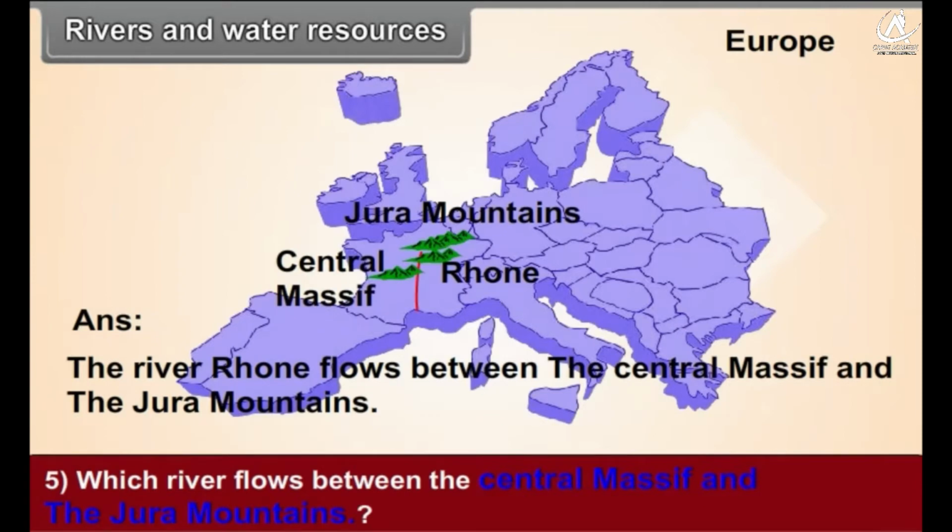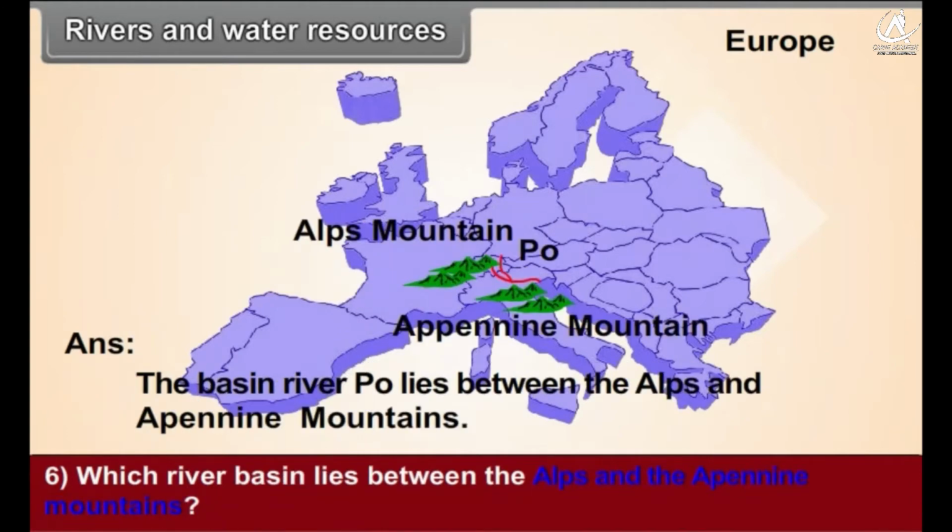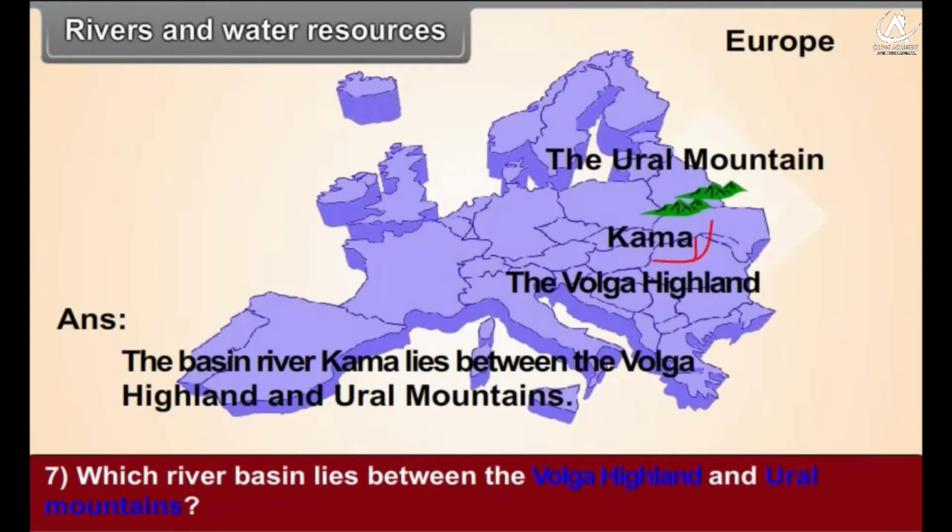Number 8. Canals are used for water transport in Europe. Name any 4 of them. Number 9. In the northern part of Europe, large number of lakes are formed by the work of glaciers. Name any 3 of them.